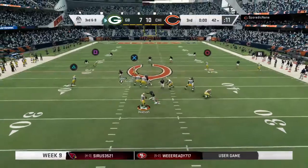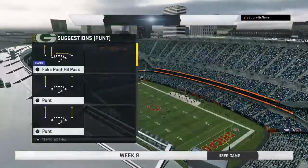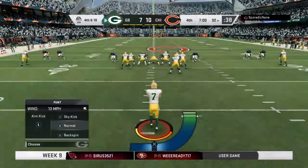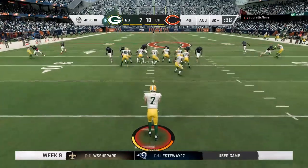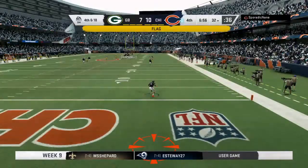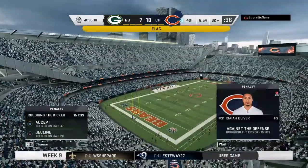Throwing on third down, Watson. And he's going to lose yardage here. As they will switch ends as time has run out on this third quarter of play. Back now at Soldier Field. It's been a very hotly contested game to this point. Just a field goal separating these two teams as we get set for the fourth quarter.